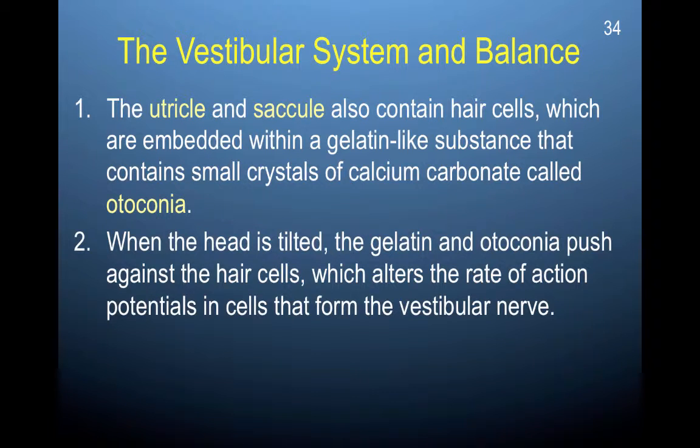The utricle and saccule contain these hair cells, which are embedded within a gelatin-like substance that contains small crystals of calcium carbonate called otoconia. When the head is tilted, the gelatin and otoconia push against the hair cells, which alters the rate of action potential in the cells that form the vestibular nerve. So when you put your head to the left or to the right, you're going to have more activity or less activity that communicates to your brain that your head is tilting to the left, forward, or right. Depending upon which way the hair cells are tilted, this tells the brain via the vestibular nerve how the head is oriented.